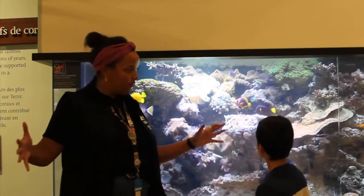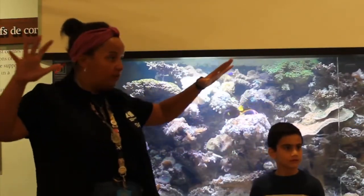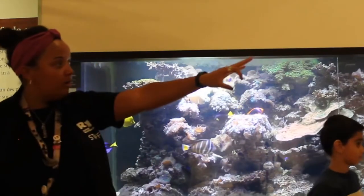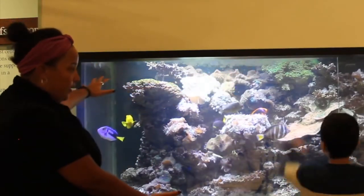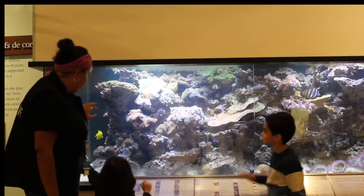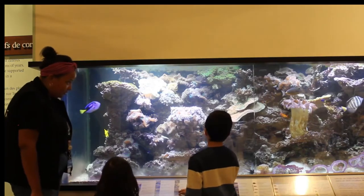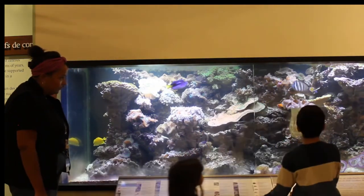Life in Crisis Biodiversity Gallery. So here we have different animals, we have pandas, we have narwhals, and we have fish. This is our aquarium. This is Dory. Yeah, you can see Dory being by Nemo too. Nemo's in there somewhere. Where's Nemo?